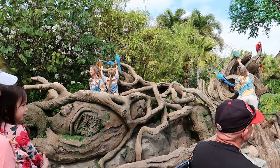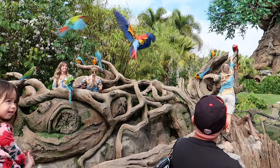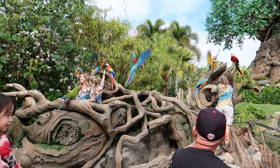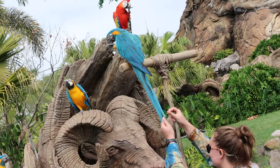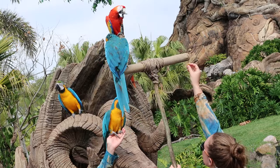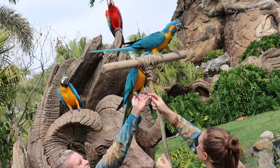Here we have that red bird, that's Luna. Luna is a scarlet macaw. And then we have that blue and yellow bird over there that looks similar to the blue-throated macaw. And that is Mango, and Mango is a blue and yellow macaw. Now what's really cool is these four birds descend in from a half a mile away. Their aviary is a half a mile long.